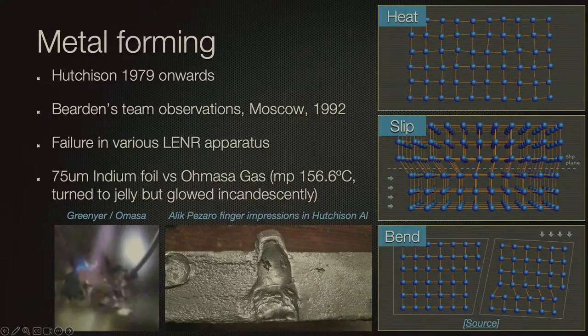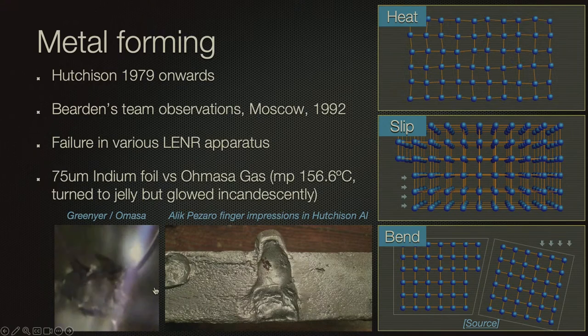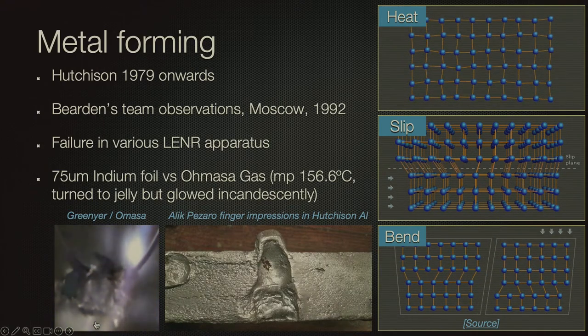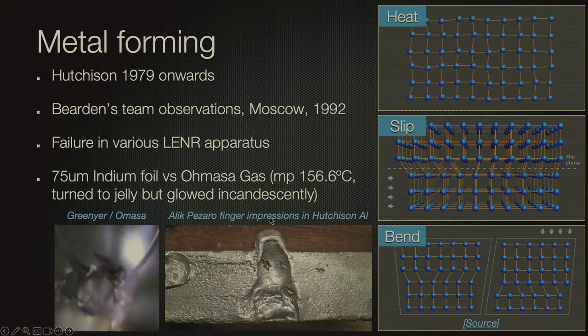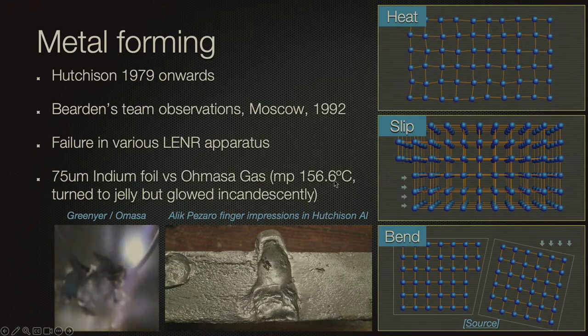Okay, so here I have, on the left, the same Amasa gas that we use to do funky business with the tungsten and transmute it, and it's blowing onto a 75 micron thin indium foil, like the thickness of a human hair. And now indium is diamagnetic. Indium is diamagnetic, and so it's moving away from the jet, but it turns to a jelly. It has a melting point of 156.6 degrees C.